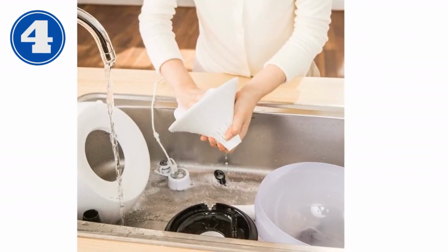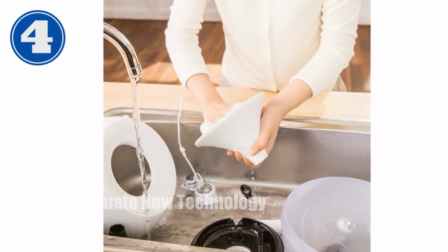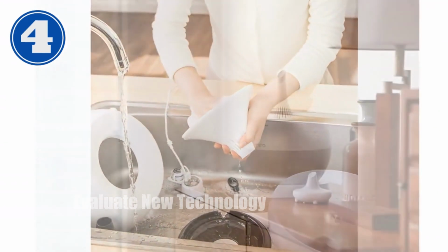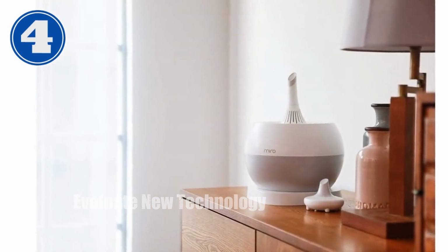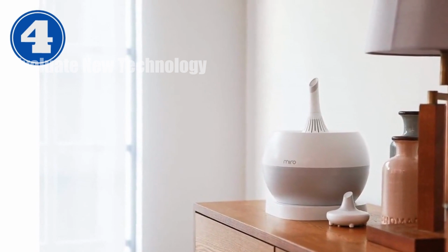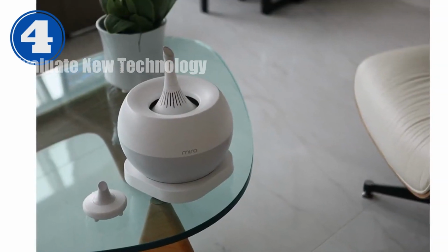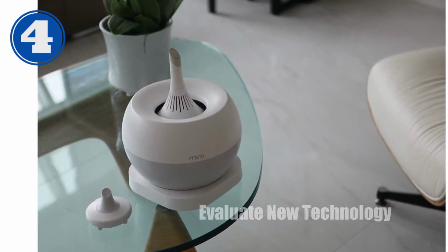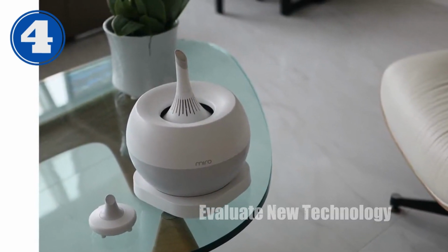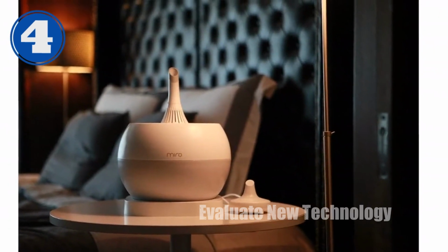Introducing the Miro 07G Humidifier, the ultimate solution for clean and healthy air. This innovative humidifier boasts a completely washable design, making it easy to maintain and keep germ-free. Its powerful ultrasonic mister delivers a soothing, cool mist covering up to 600 square feet. With an 8-hour continuous operation at max power, you'll enjoy hours of fresh air without interruption.